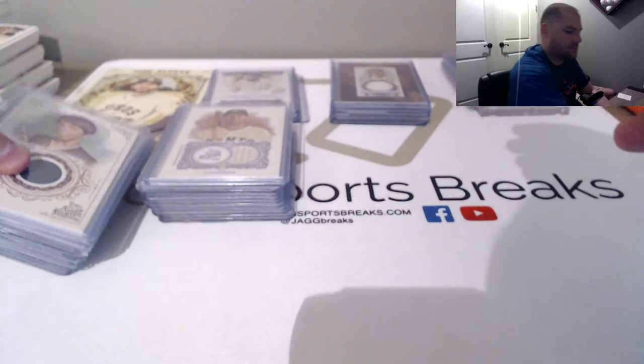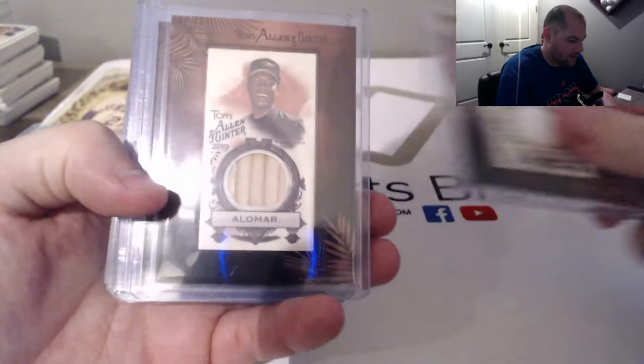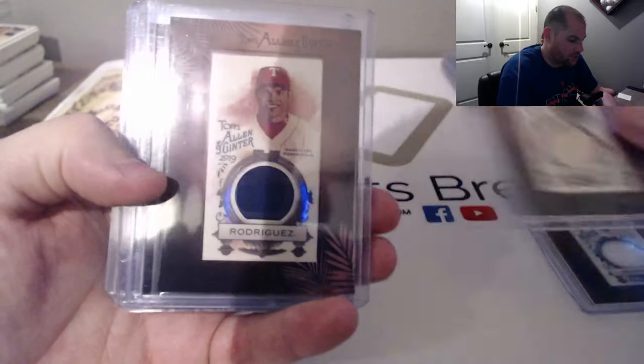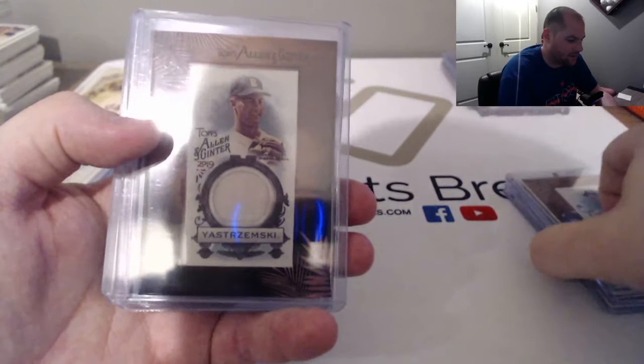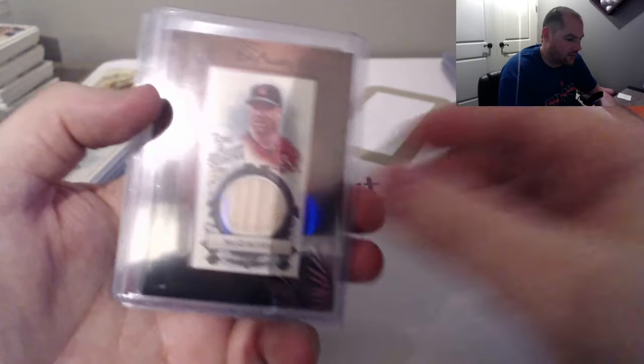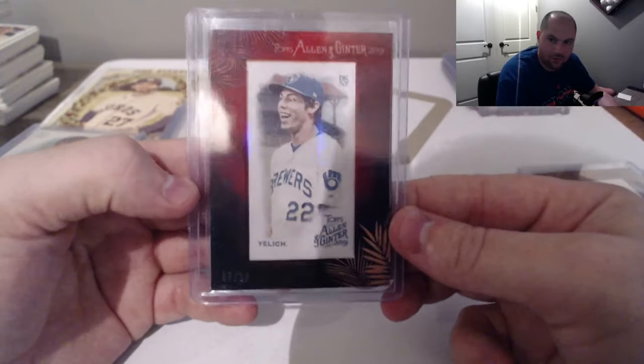The mini frames, we had Reese Hoskins, Robbie Alomar for the Orioles, Pudge, I forgot about the Pudge, Kershaw. The mini frame relics were nice, Yaz and McGwire, and then we had frame silk, 5/10 for the Brewers, Christian Yelich.